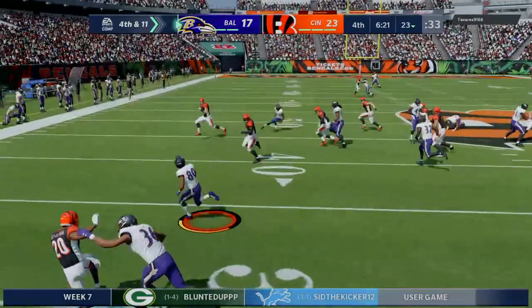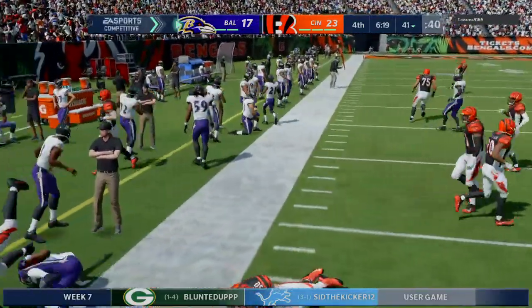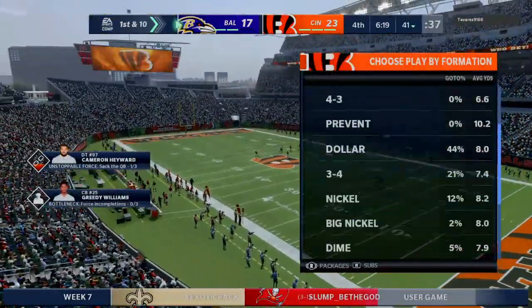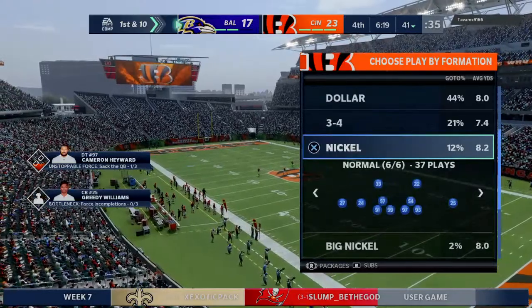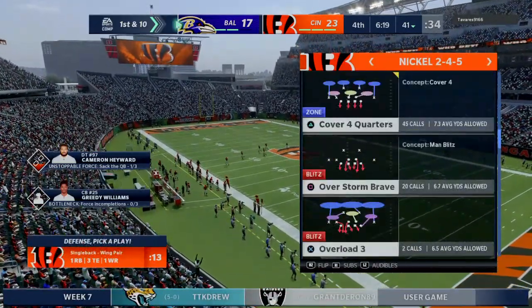Here comes Grant on the return. And past the 40 before he's out of bounds. Good blocking there. Nearly sprung him. As it is, it'll go as a 19-yard return. And possession will switch hands. 1st and 10.